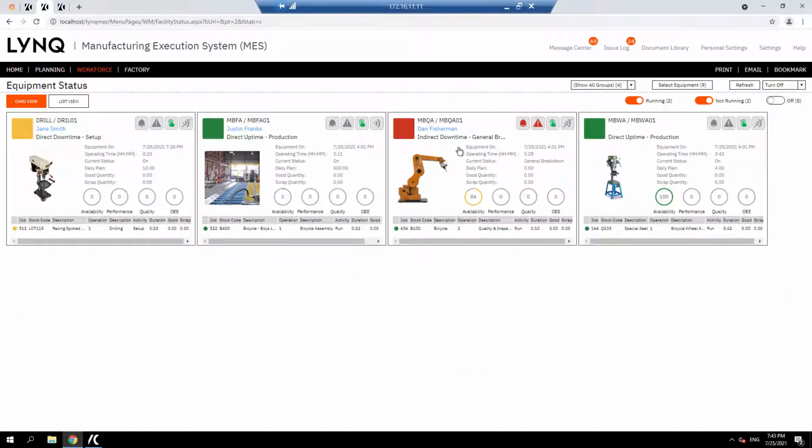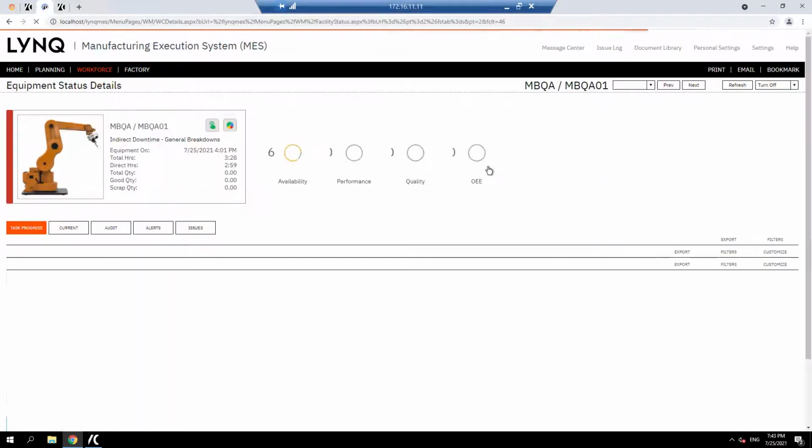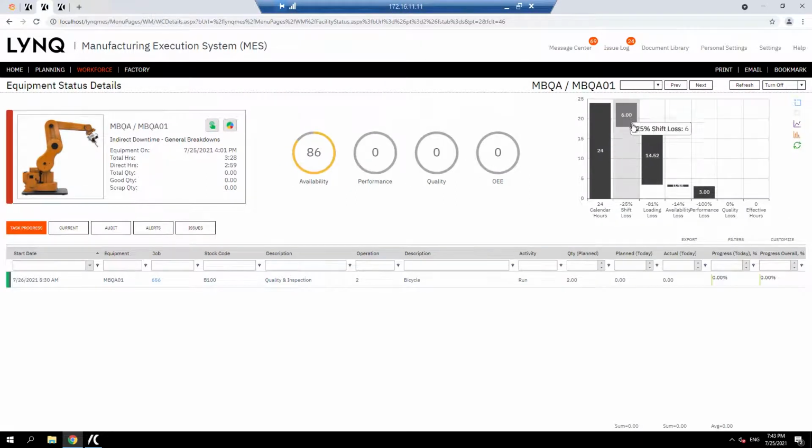And here you can see all of your machines. There's the machine that's in a general breakdown at the moment. And we're going to click on the plate. Immediately you're going to see the loss profile of that machine starting to build, and you've also got the actions button where you can turn that machine off and do many other things here as well.